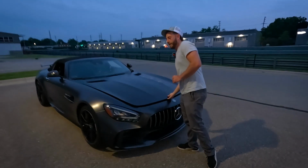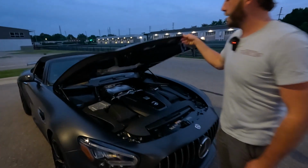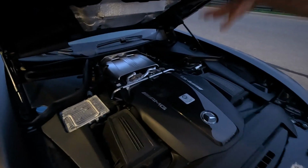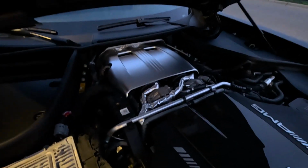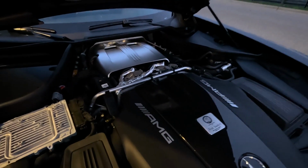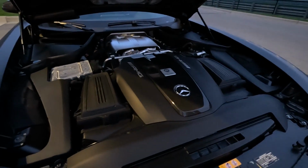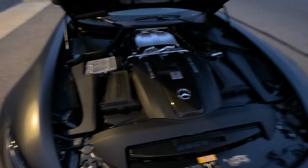We just got back from our quick lap around the block. So you hear the cooling fan still running. This is our V8. Obviously there's a whole bunch of pretty plastic to look at, but we have our twin turbos right down there in the valley, which I think is really cool. And a bunch of heat shielding, a lot of slick parts and components.